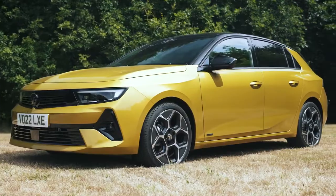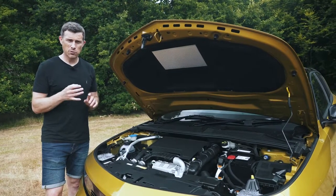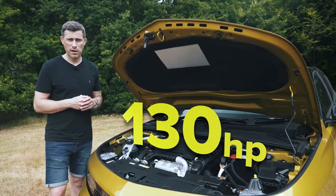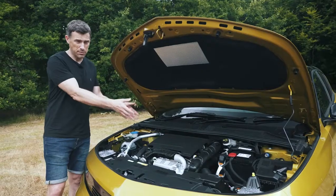It's novel. The Astra is available with 4 different engine choices. So there's a 1.2 litre turbo petrol with 110 horsepower. That comes with a 6-speed manual gearbox. Then there's a 1.2 litre turbo petrol with 130 horsepower, and you can get that with either a 6-speed manual or an 8-speed automatic. That's what this particular car is.